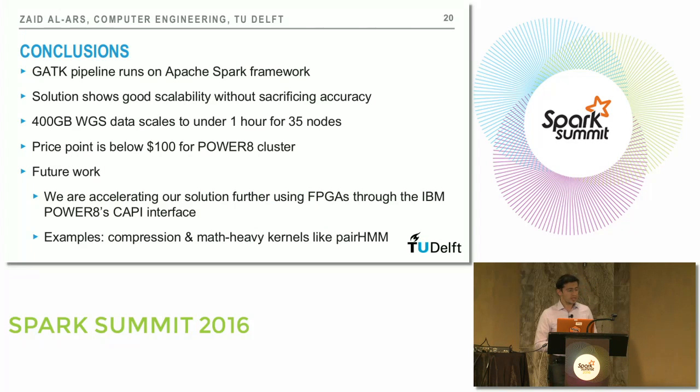In conclusion, I would like to present you with Spark, a framework that enables easy and scalable acceleration and speed up of a GATK pipeline on a scalable infrastructure without sacrificing accuracy. We were able to calculate a whole genome sequencing data set of 400 gigabytes under 1 hour with 35 nodes, and we were able to achieve it with a price point that is below $100.